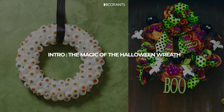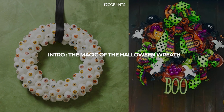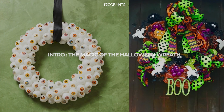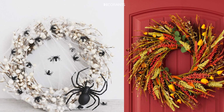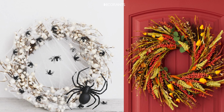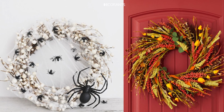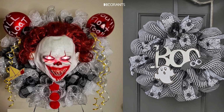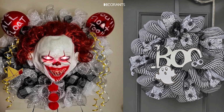Halloween is a time when our homes begin to whisper secrets of the supernatural, when every corner glows a little more orange and every breeze feels a little more mysterious. And while pumpkins, spider webs, and eerie lighting often steal the spotlight, there's one piece of decor that quietly but powerfully sets the tone before anyone even steps through the door: the Halloween wreath.